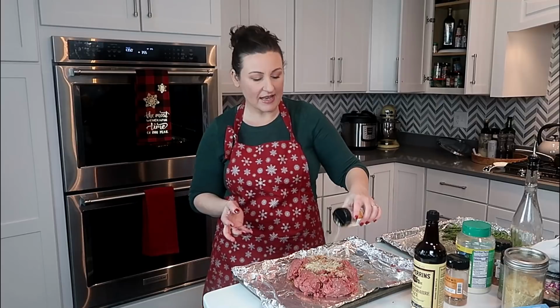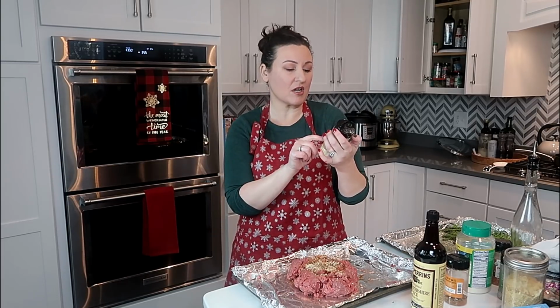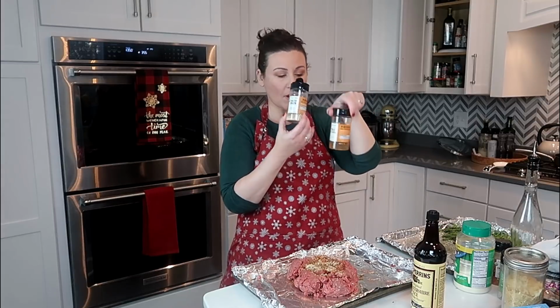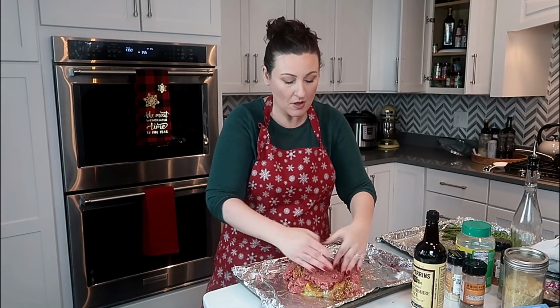If you don't have these exact seasonings, it's fine. You could use a Montreal steak seasoning, any kind of hamburger seasoning or steak seasoning. Toasted onion is really just a combination of onion, garlic, sea salt, and black pepper. This is one of my very favorites. Toasted onion and spicy all-purpose are probably my 2 favorite because they will lend themselves well to almost anything that you want to add them to. So if you were only going to buy a couple, that's probably what I would recommend.